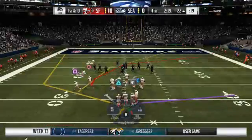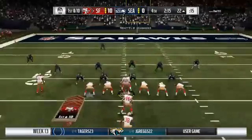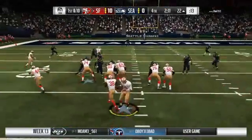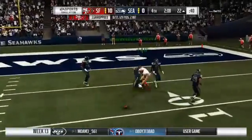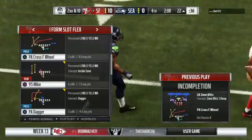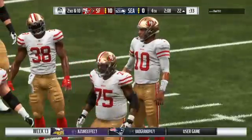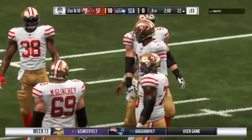So from Seahawk territory now, it's 1st and 10 at the 22-yard line. 13. Garoppolo. He couldn't quite hold it. Got hit. Ball pops out. Incomplete. We've seen good cover skills on display throughout this game, really from both teams. And there's another nice example there of them making it difficult to complete a pass.